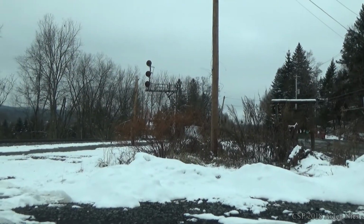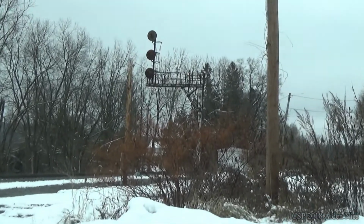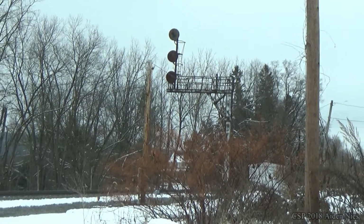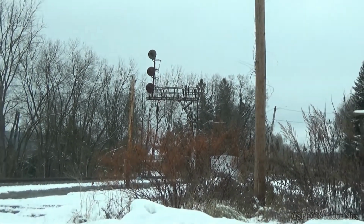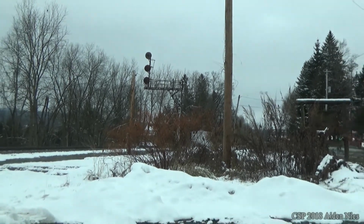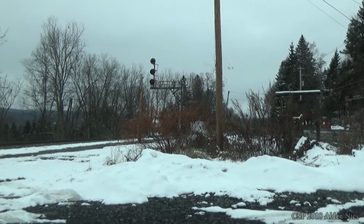So here we are in Afton, New York, at milepost 587 on the Norfolk Southern D&H. And we've been here about 15 minutes, and it should be about another 10 until the train gets here. Their next stop is about 7 miles away in Bainbridge, so we'll get some close-ups there.